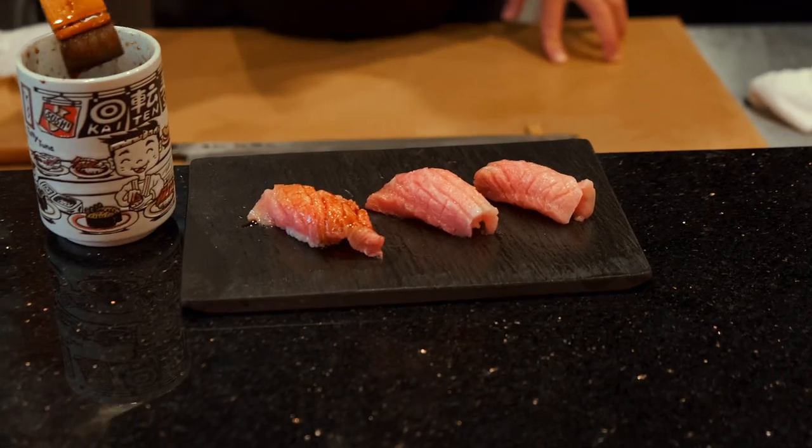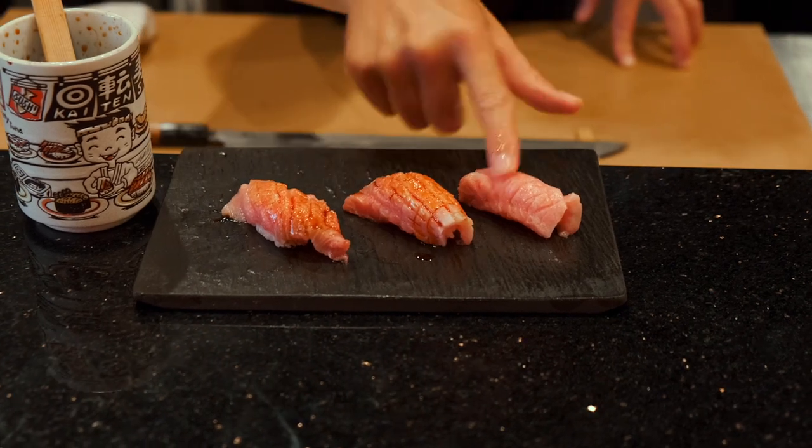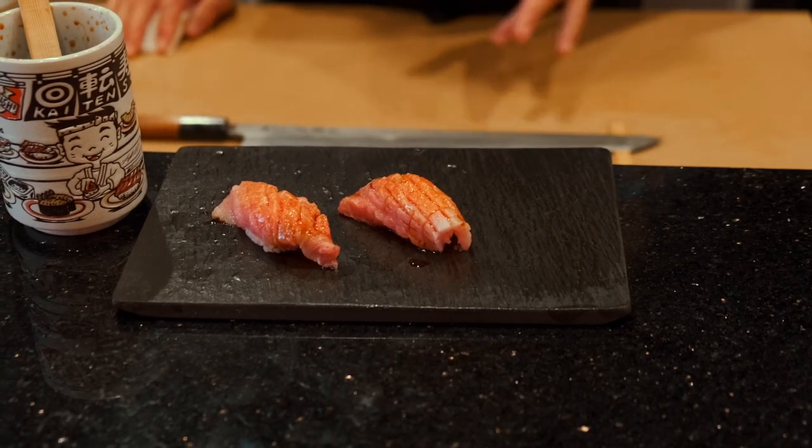With some of the soy here. Ooh. This last one, I'm gonna sear it actually. I'm gonna show you something cool with it. So there we go. Kama toro, glistening.